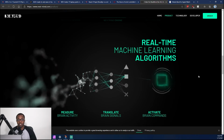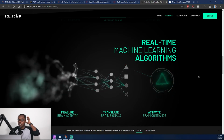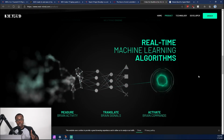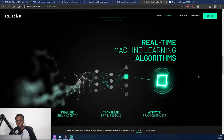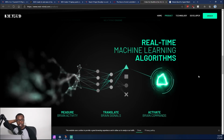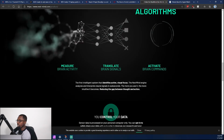It would just know to pause it, because of the connection of the neural input to my brain to the camera. The software would know what I wanted to do. Now, this doesn't attach directly to your brain. This is just a soft pad that sits on the back of your head, and it just works that way by scanning.